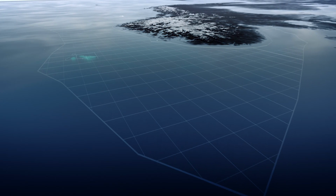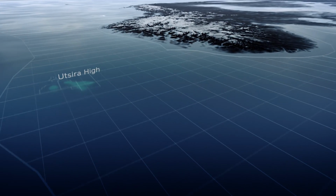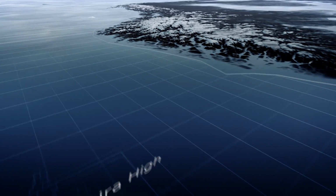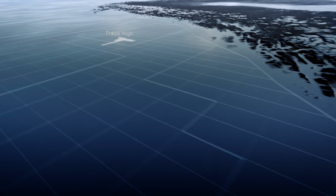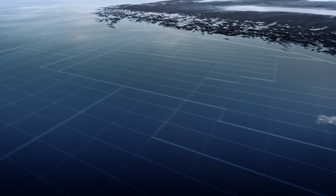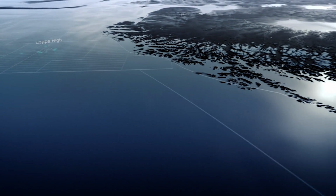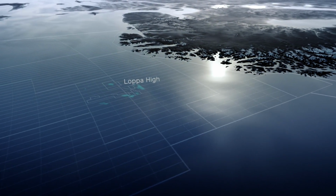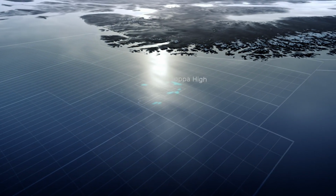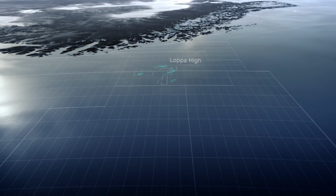So where do we go now? Ever upward, of course. We have done a lot on the Utsira High in the North Sea. We have started to study the possibilities on the Frøya High in the Norwegian Sea. We have made several discoveries on the Loppahai in the Barents Sea, and we will take part in the exploration of virgin areas further to the east and north. The Norwegian shelf will be a source of employment and income for at least a couple more generations. Probably more.